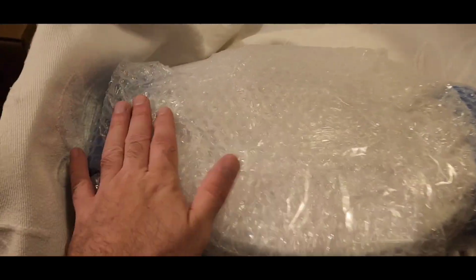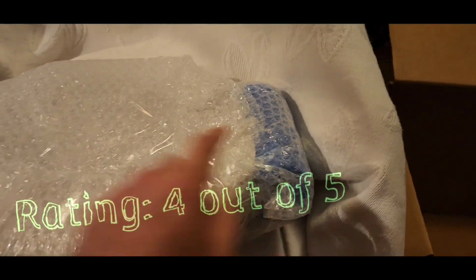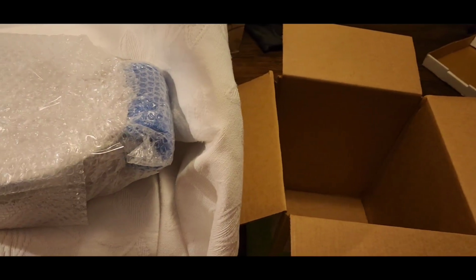And there you have it. I have finished wrapping it. I filled it with paper, wrapped it multiple times with bubble wrap. I put the pool noodles on both the handles. I'm going to finish wrapping it up with paper and then get it prepared for shipping.